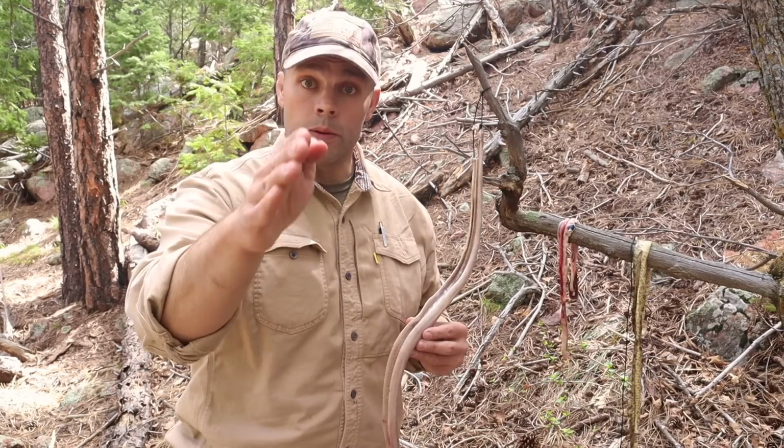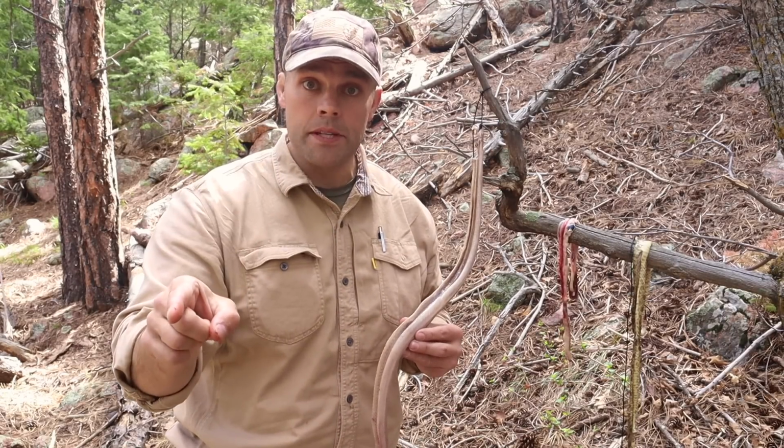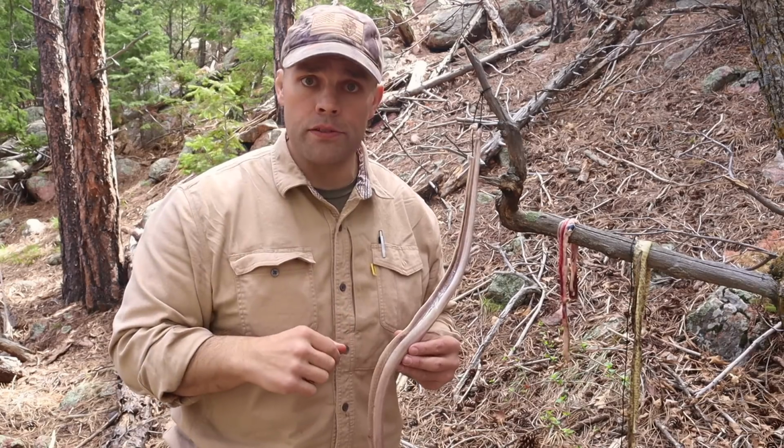So now, why don't we dive into the kit and we'll take a look at the items on the packing list for the Advanced Survival course at the Pathfinder School.